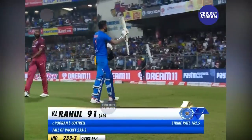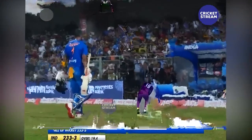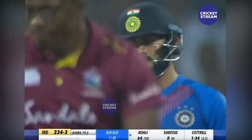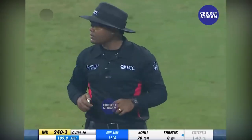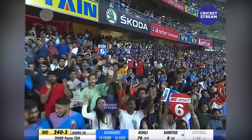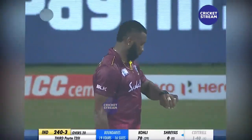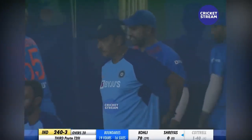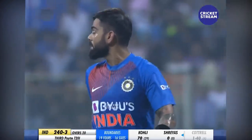91 off 56, excellent innings, 233 for 3. 3 off this over so far. Kohli goes for the shot. He's got to finish it in style. He is with a 6, 240 comes up. It was such a good over up to that point. It's still a very good one with 9 coming off the end. But is there something Virat Kohli cannot do on a cricket ground? 70 off 29. What an exhibition of batsmanship we've seen today at the Wankhede Stadium. And India have piled on 240.